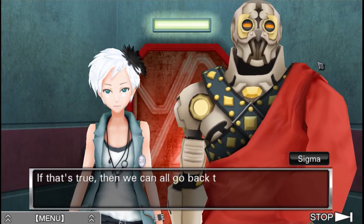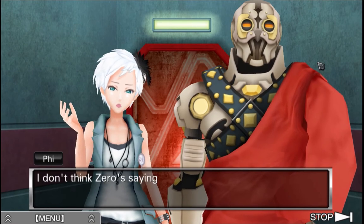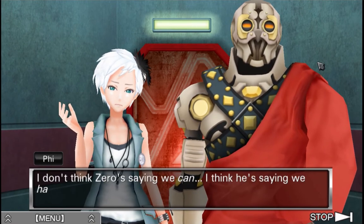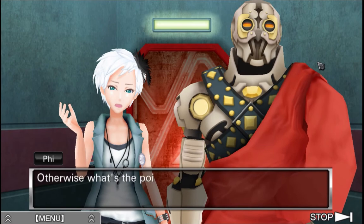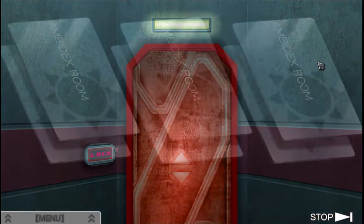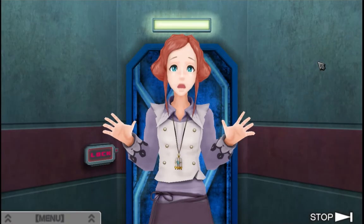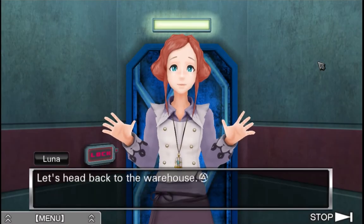If that's true, then we can all go back to the way we came and get into a warehouse. I don't think Zero's saying we can. I think he's saying we have to. Otherwise, what's the point of that key card? You mean this? The Ambidex room key. We found some too. That makes 6 then. One for each AB room. Let's head back to the warehouse.